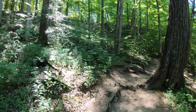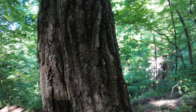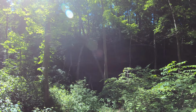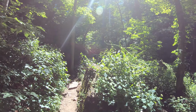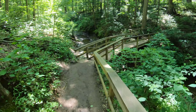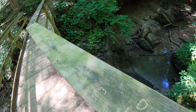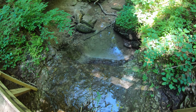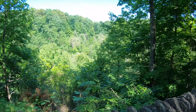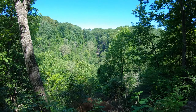This is a really cool park. Not very busy today either, surprisingly, for how neat it is. All these different rock formations are really neat. Looks like some more falls right here. So this must be Lookout Point. Yep, see the falls off in the distance. That's pretty cool.